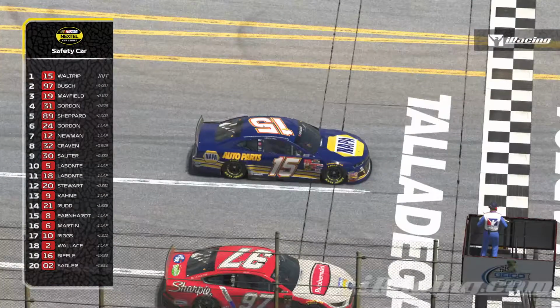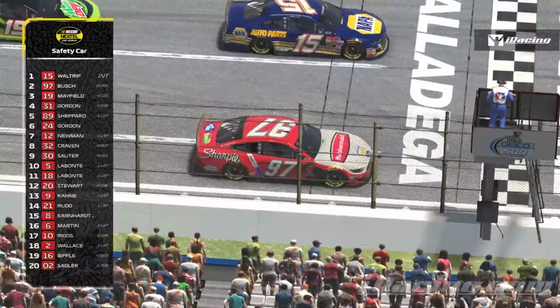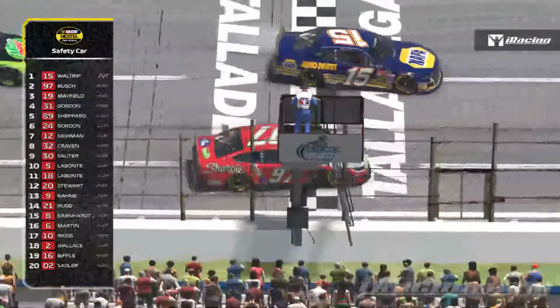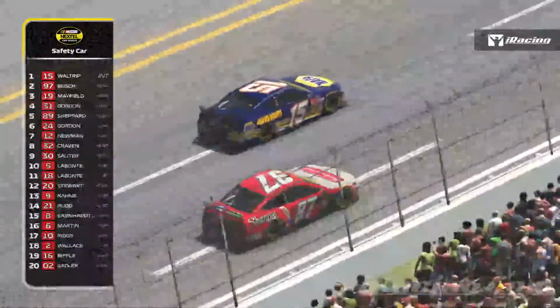we now have Michael Waltrip on the pole and Kurt Busch in second. Look at that. That's awesome. Gotta love it. The 97 P2. Great sights right here. Great things to behold. Here we go. Off to the pace lap.